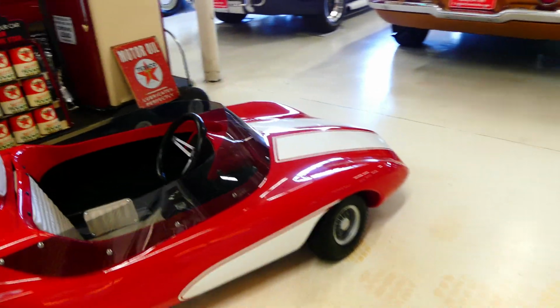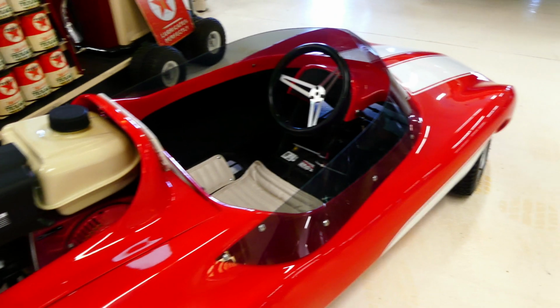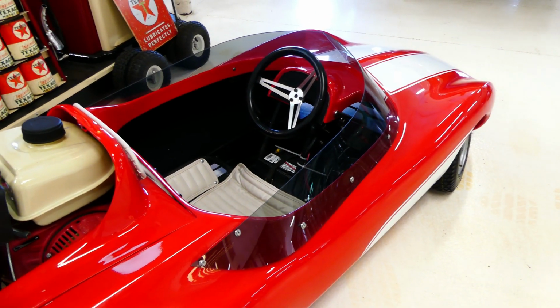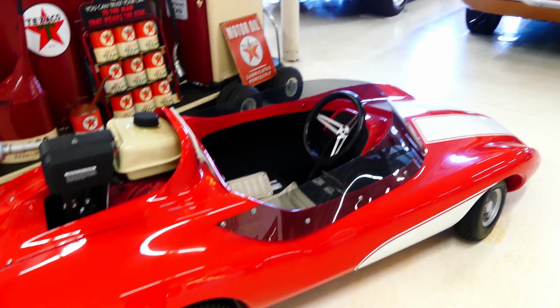Rupp Chevrolet Monza Corvette Jr. All for you. Hang out also. We're going to add a little bit of video clip to show off the electric start.